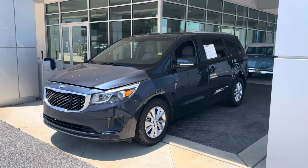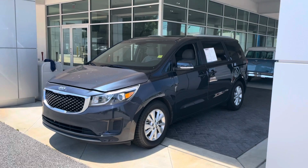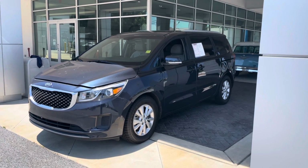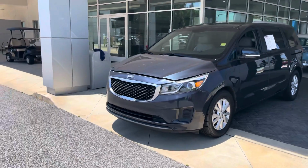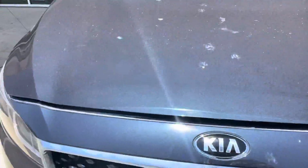So, if you're looking to start a business or just move some things around the house or accommodate family, she's very spacious, very spacious. So let's dive right on in. So this vehicle has been fully serviced over in our service department, and she's ready to go.